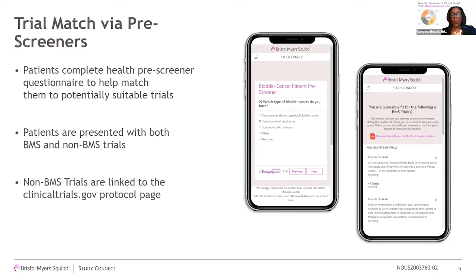But also, one of the great things about this tool is that it does not only match you to BMS trials, it also matches you to non-BMS trials. That is an industry standard that we have set, and we're proud to continue to set it.